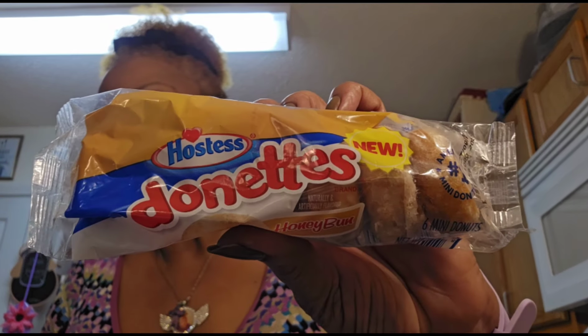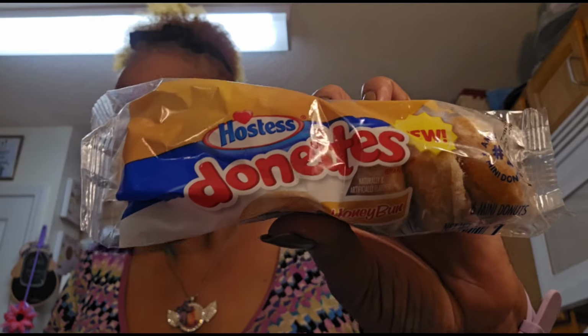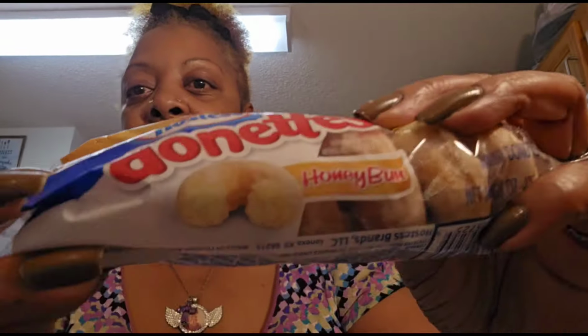So I picked up, this one might be a little bit better. I picked up two of them because I'm really, really excited to try them. This will probably be my dessert after my dinner tonight. So I got two, and it does say new, and they are honey bun donuts, y'all. What? Yes, please. Give me my diabetic butt some honey bun donuts, okay?